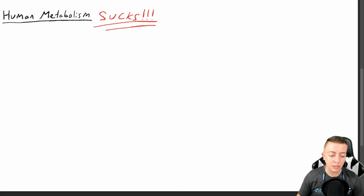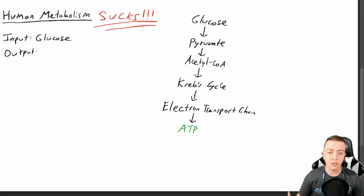We have this input. We're going to put in glucose, and we're going to send the glucose through this incredible process. Through glycolysis, we start with glucose, which is converted to pyruvate, which is then converted to acetyl-CoA, which can enter the Krebs cycle, and then those products can be used in the electron transport chain to produce ATP. ATP, adenosine triphosphate, is a form of storable energy in the body, and you get energy from breaking the three phosphate bonds in the molecule. So it's great that we have this form of usable and storable energy.